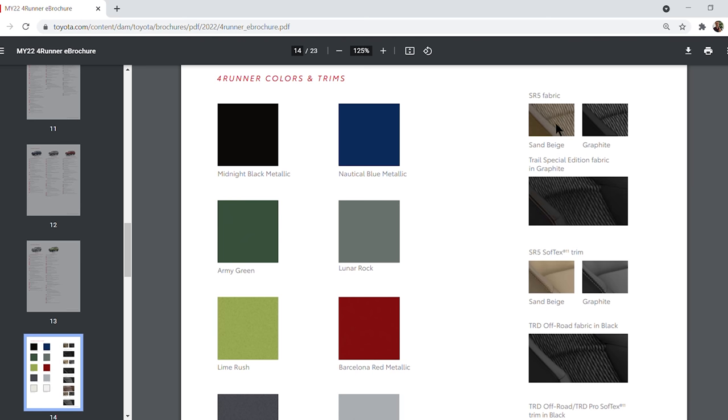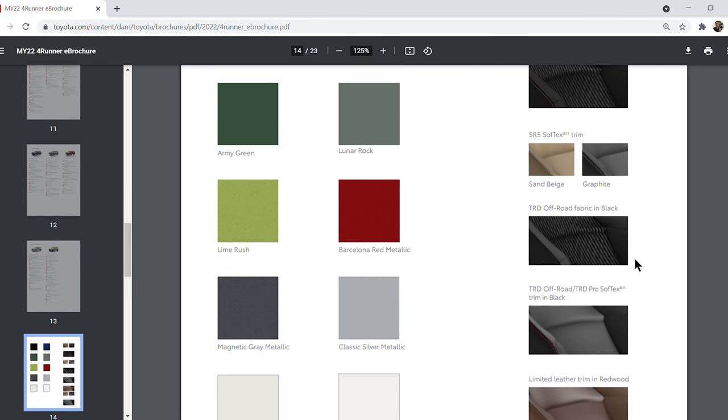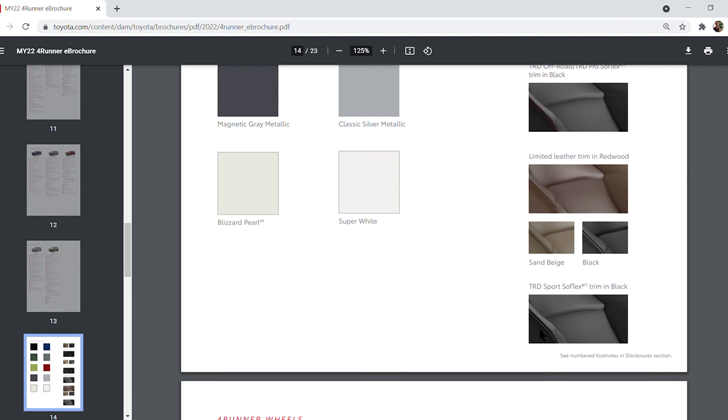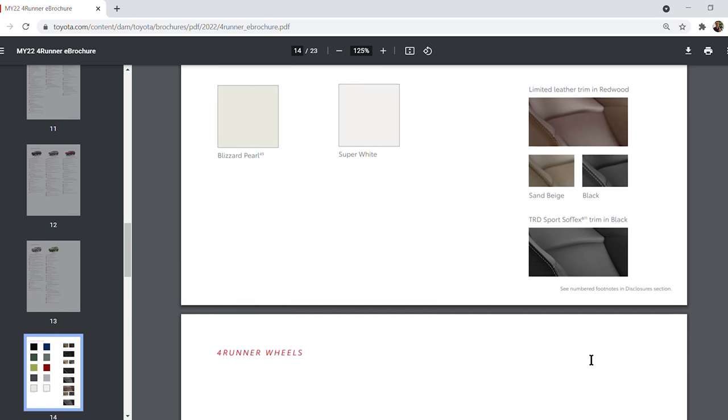Now look at these patterns here. SR5 is going to have beige or graphite. Trail is just going to have graphite. This is for the premium or upgrades. It's going to have beige or graphite. TRD Off-Road, Off-Road Premium are going to have either Softex Black or Black Fabric. Here we go. The Limited has Redwood, beige, or black. And then the TRD Sport is going to have Black Softex, it says.